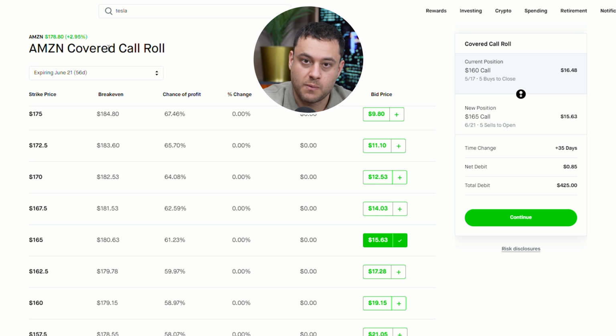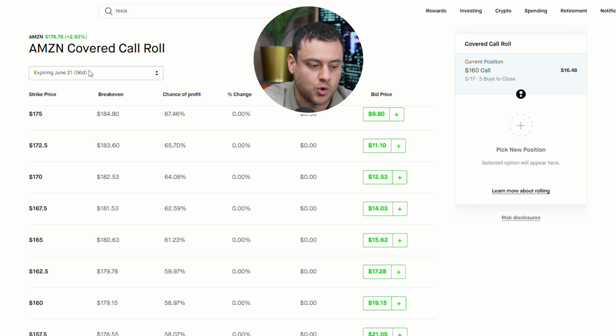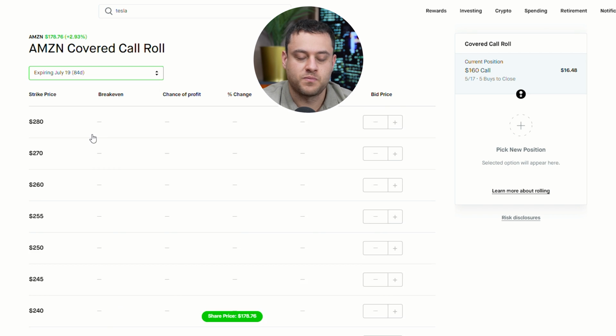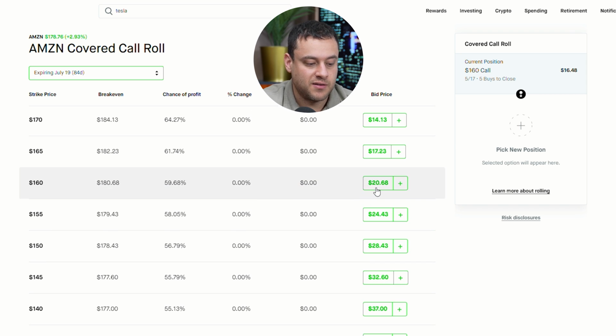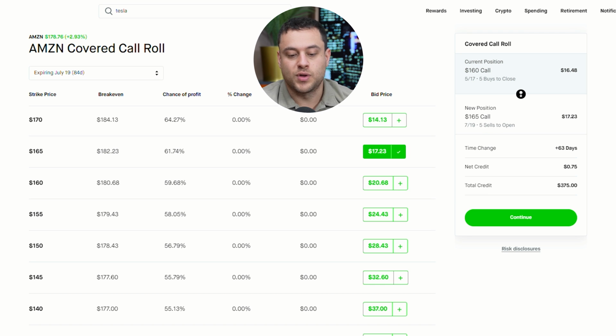You can also roll up for a credit. Let's say you don't want to pay anything at all. I'm cool waiting more time. Cool. Instead of 30 days, you can go for a little bit longer. In this case, 84 days. So now check this out. You can still move up by $5, except now you get $5 on the table, but then you also get paid 75 cents. So essentially here you get paid 75 cents and you move up by $5. So you make $5.75 and the net change to you is 63 days. This is how I roll up.